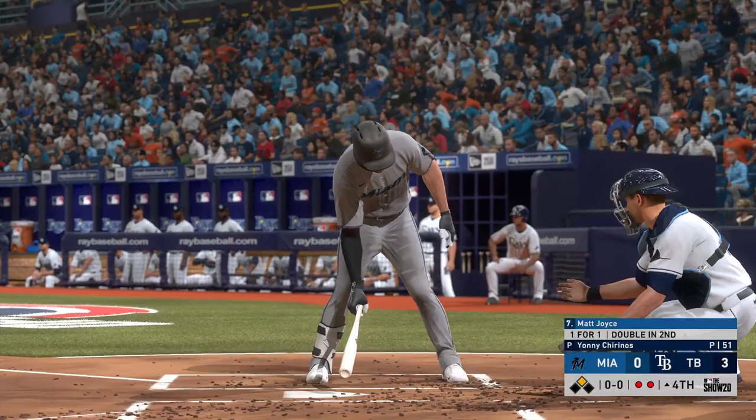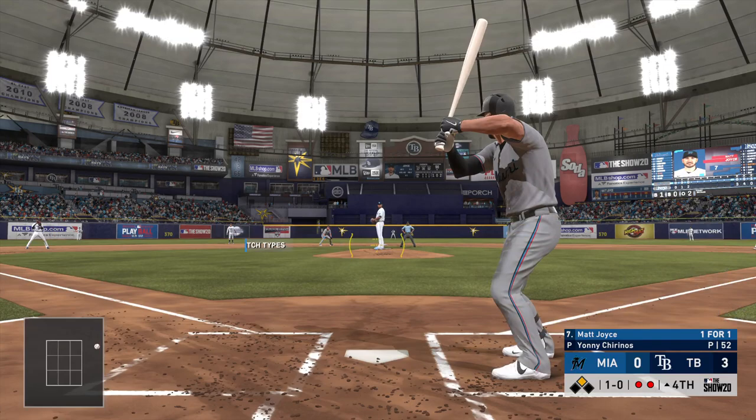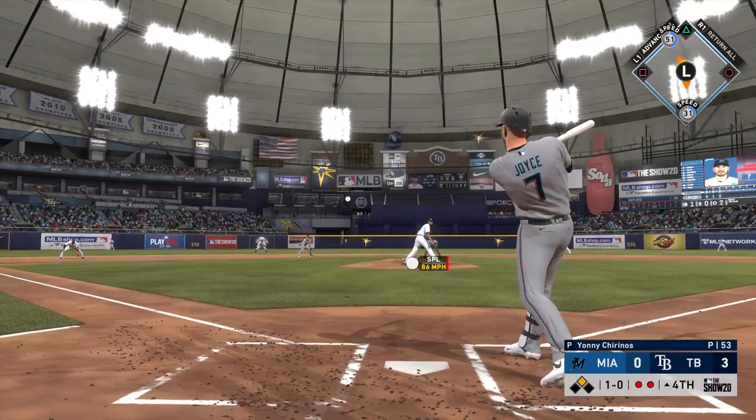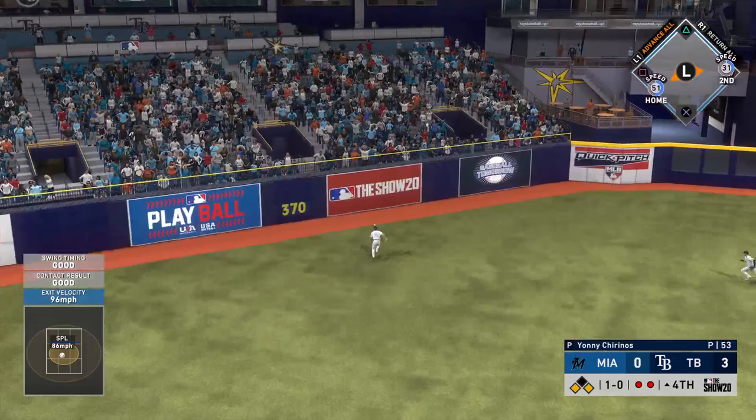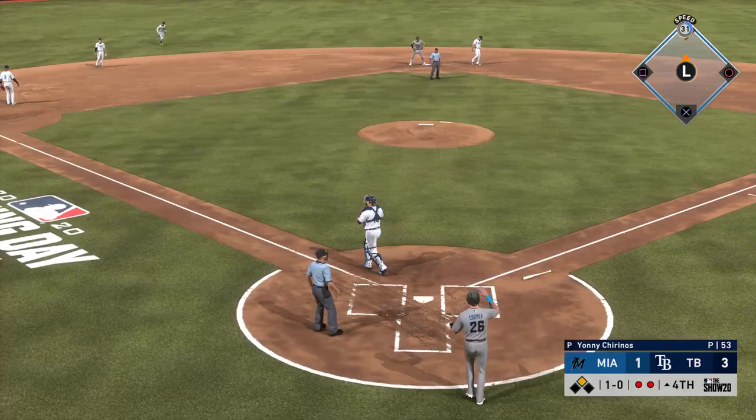Stepping in and ready for another shot, Matt Joyce. He'll try to follow up the double in his last at-bat with another big hit right here. And a slider runs in on him as he has to lean out of the way. Driven nicely into the gap. Now this gets all the way to the wall. Now it's cut off. A throw to the plate. And not in time as the second run scores.